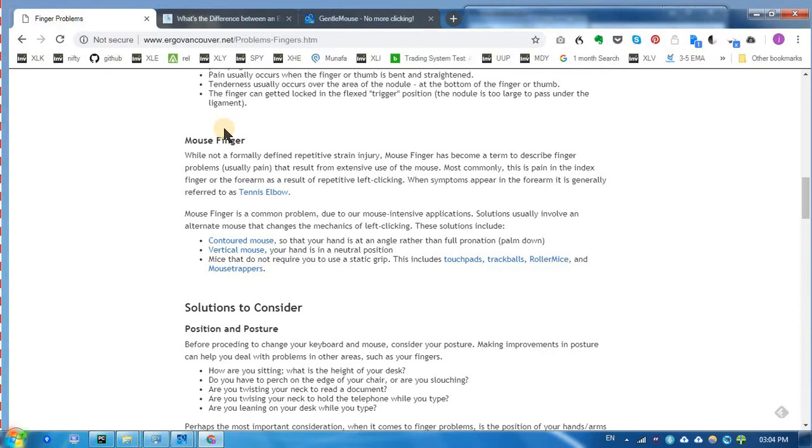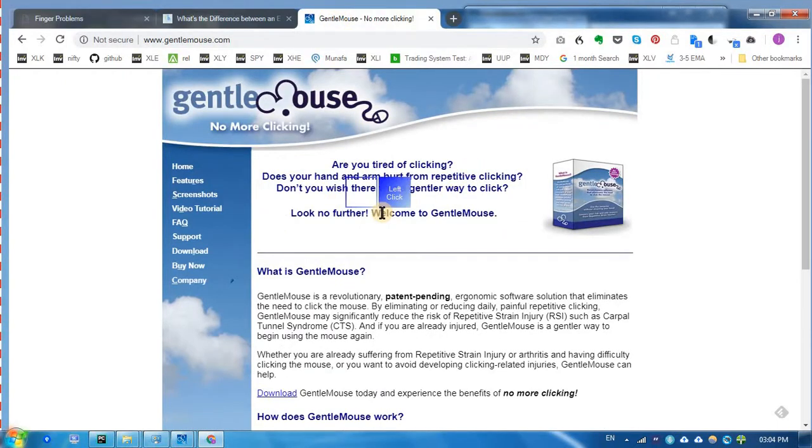There are products like mouse pads and products where you have to use all the fingers in order to click, so instead of putting a strain on one finger, you are dividing the stress on all the fingers, but you are still clicking, and if you have already started developing pain, then those sort of solutions are not really useful. Gentle Mouse, on the other hand, is going to remove the task of clicking.